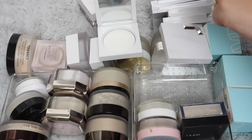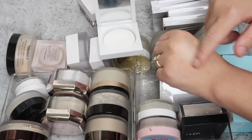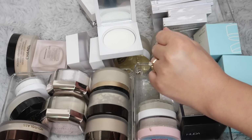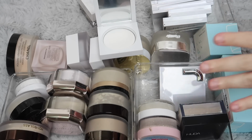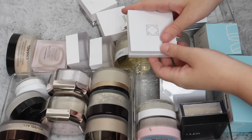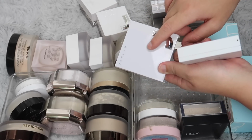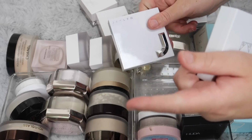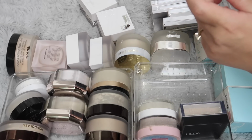I feel like the Jaclyn one I like a little bit more because it has a bit of a glow to it. I'm swatching translucent powder, so it doesn't really make sense. But I like the fact that the Jaclyn one has a little bit of glow to it. This is really great for oil absorbing if you have oily skin. But I think for me personally, I am looking for something with a little bit of glow. So I'm going to keep the Jaclyn one and I'm going to declutter the Ofra oil control one.